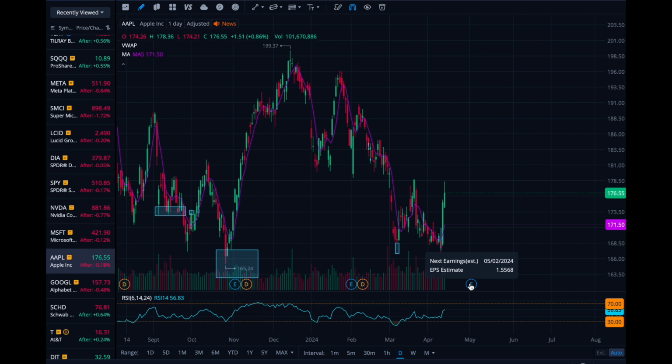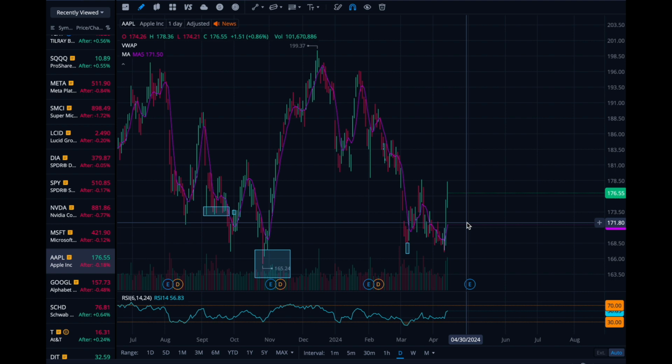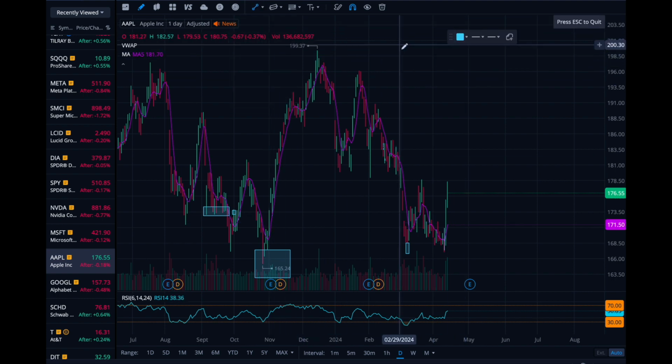Earnings is coming out on May 2nd. You can see it right here in Webull, which is pretty cool. So that is in a few weeks. That is 2 weeks from now, 2.5 weeks. So I'm going to be cautious with Apple. Apple's been dead. It's been going from 200 all the way down to 170.